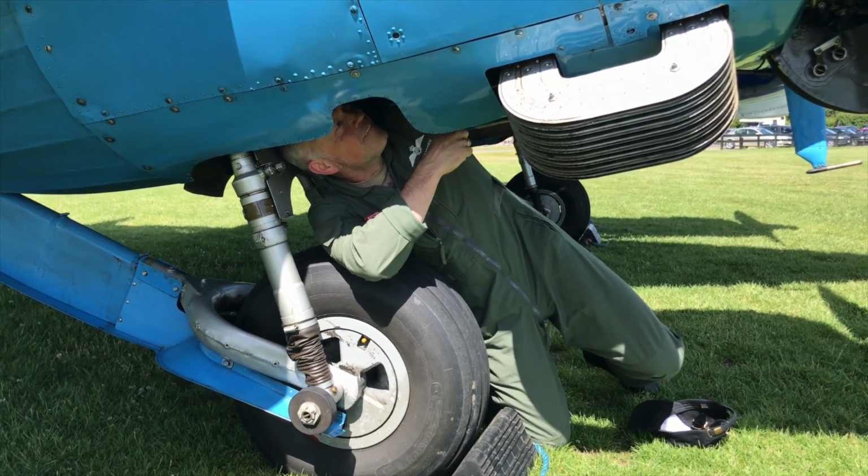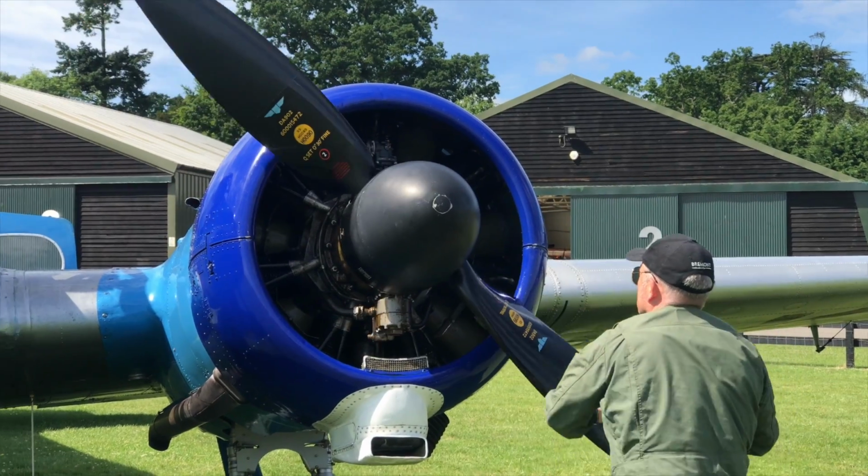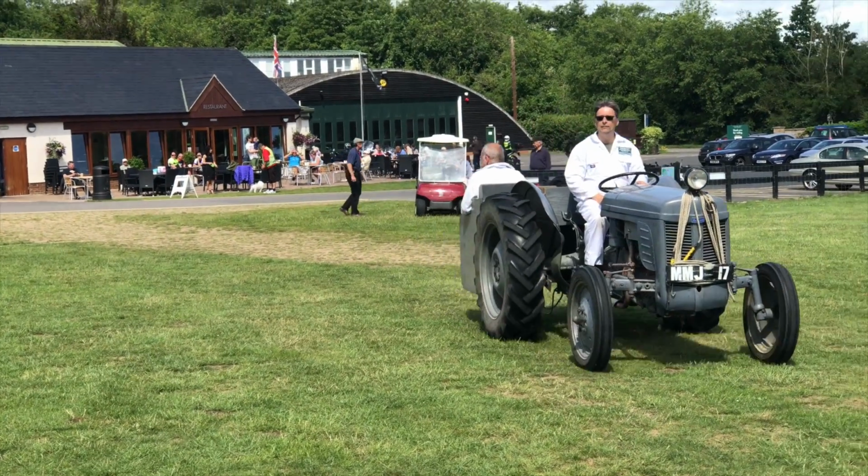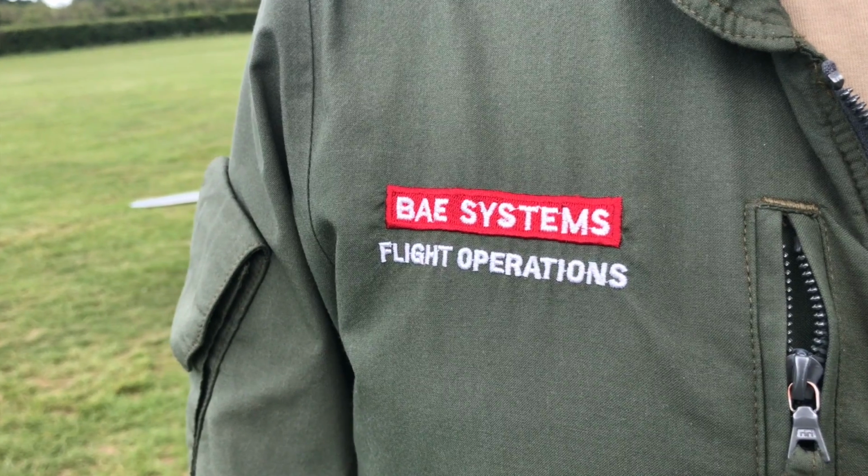So here we are at Old Warden in Bedfordshire, the home of the Shuttleworth collection, which has an absolutely fabulous and unique collection of aircraft that are flying, from the Blackburn monoplane all the way back from the First World War, and pre-war with a Blériot aircraft, all the way up to some more modern aircraft like the Piston Provost. So the Anson is based here and engineered here by the expert engineers that work for the Shuttleworth collection, but it's actually owned by BAE Systems and it's flown and operated by the Heritage Flight.